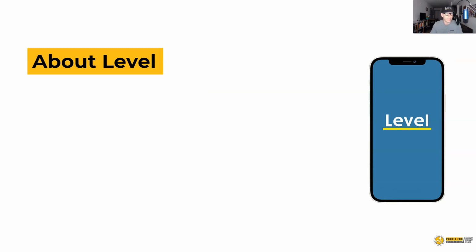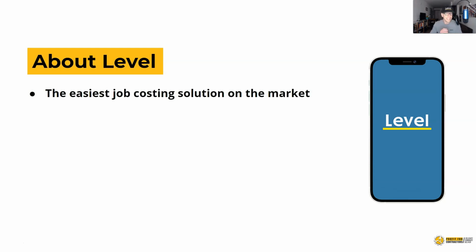Thankfully, we've brought out an app built exclusively for contractors and their bookkeepers to help them with job costing. Here's how. Level is the easiest job costing solution on the market. I'm going to show you exactly how it works, but it's basically you take photos of all your receipts, your supply invoices, your customer invoices, and upload those to our platform on a per project basis.